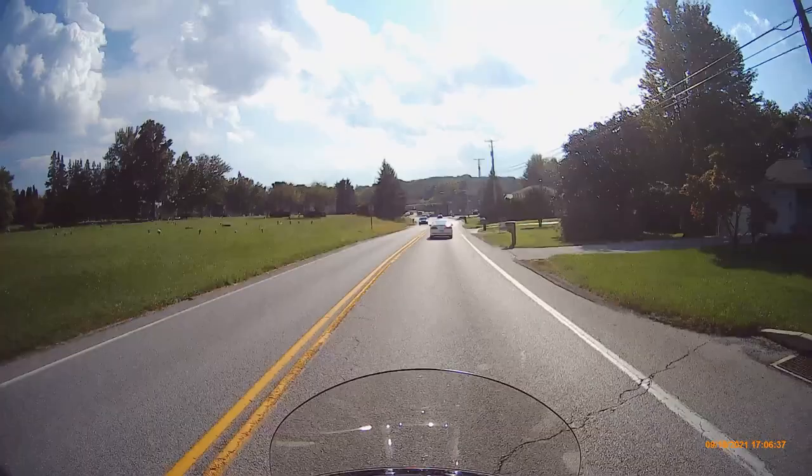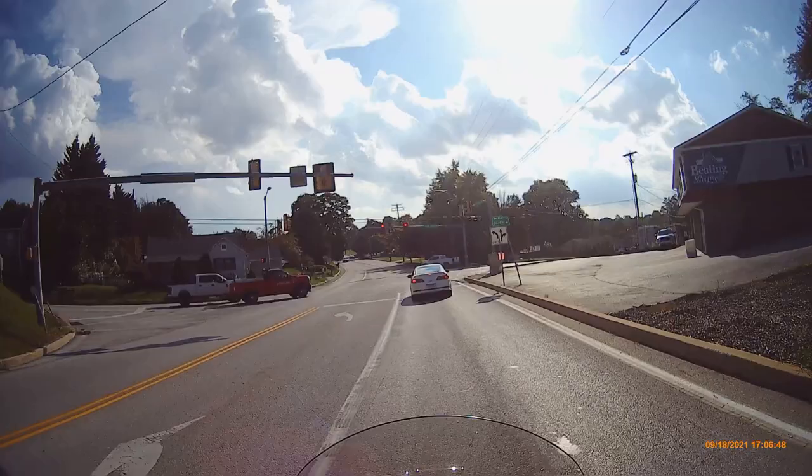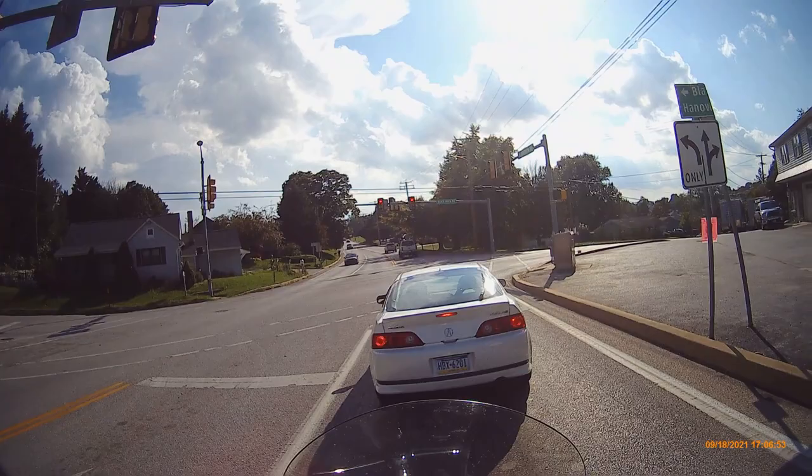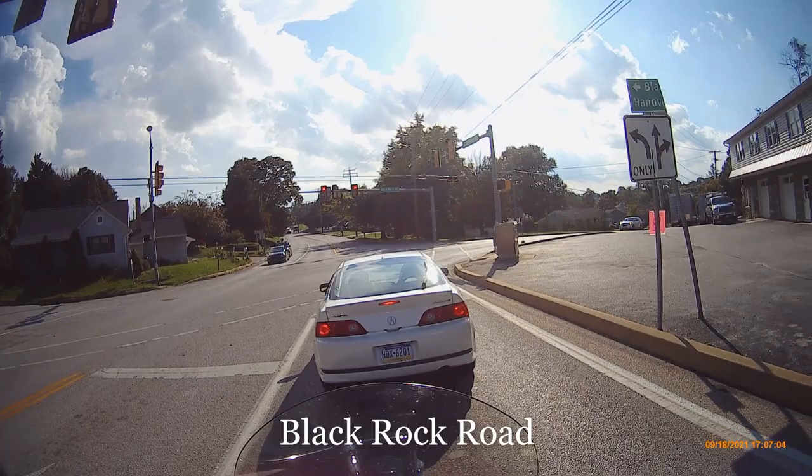If you're getting a lot of sun right now, guys, I'm sorry, but you can't do much about what the camera's picking up. I don't know where we are. So now, if you recall, this is where we took a right off of Glenville, and this is Black Hawk Road, and we went up that street. It was kind of the beginning of our nice little adventure out of town.